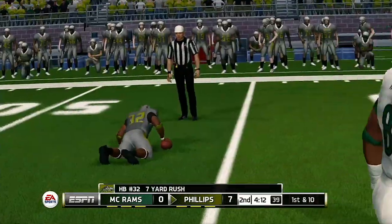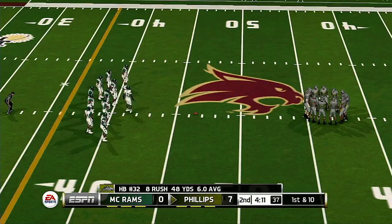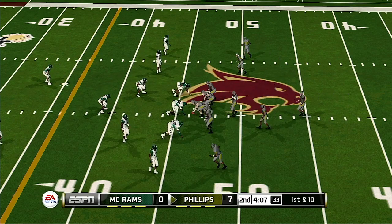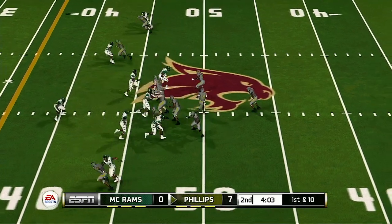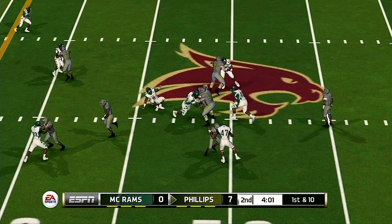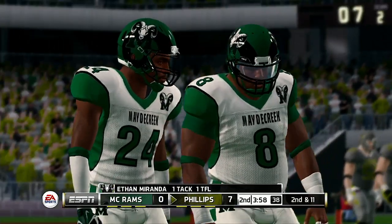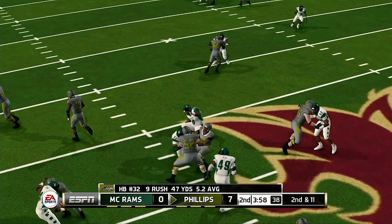The middle for a nice gain. From the 47-yard line, first down. Tackles him hard at the 48-yard line. That play was over before it got started. That was just a case of the offensive line getting beat at the snap of the ball.